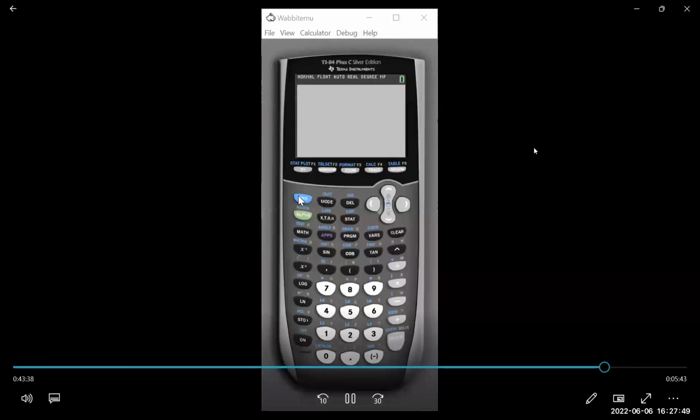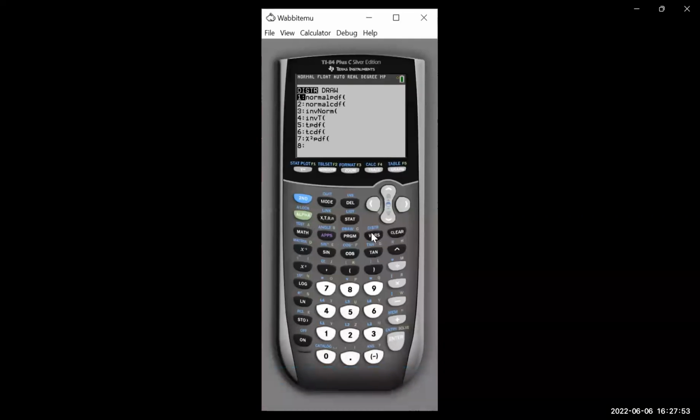You go to second, which is the blue button that I have here, then VARS, which is right here. It's going to bring up all these options. You want to go to normal CDF, which is number 2. Enter. And then it should ask you for lower, upper, mean, standard deviation.